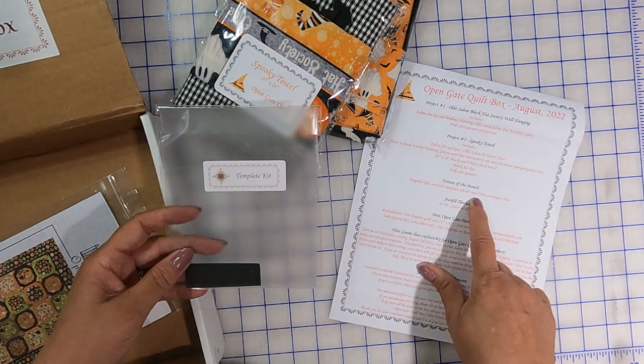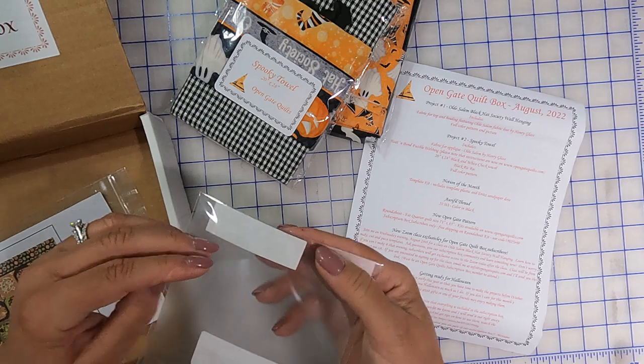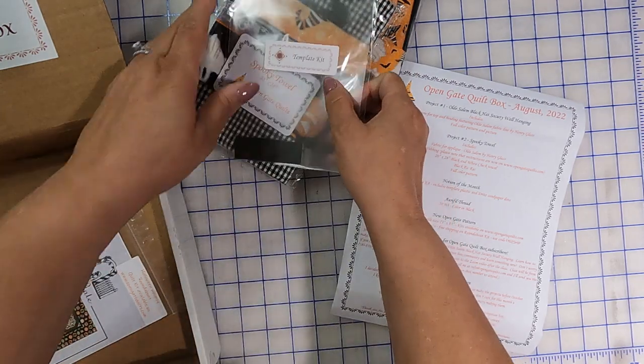So this, it says Dritz sandpaper dots. So these are actually, there's four little dots on here. Maybe you can see better on the back. These dots are to give it some grip to put on the back of it. It's like the grip on the back of your ruler.